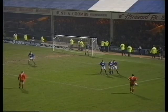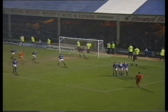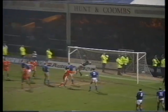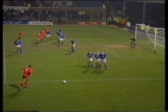Danger again then for Peterborough here, especially when you think Hoddle's about to take this kick. It's a lovely one over to the far post, and it's in! It's our man again. He's done it again! 2 goals in the right net, 1 in the wrong net, but that one has regained the lead.